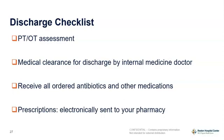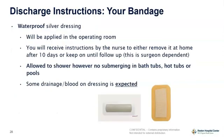Your prescriptions will be sent electronically either a few days prior to your surgery or at the time of discharge, depending on your surgeon. Your incision will be covered with a waterproof dressing. You may shower once you are discharged with the bandage on, but please do not soak your wound or remove your dressing until instructed by your surgeon. Instructions will be given to you in your discharge paperwork.